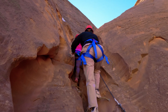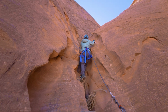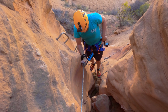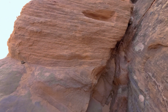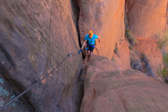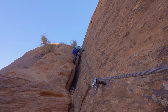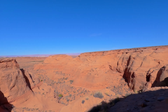We are now going to be clipping in one more time, and we're going to stay clipped in all the way up to the very top. Things are going to be getting just a little bit more technical as you climb, but if you've made it this far, you'll be just fine. If you are going to be taking this tour in the summer, it obviously gets very hot out here, and at certain times of the day, this climb can be fully exposed to the sun, so be sure to dress appropriately.